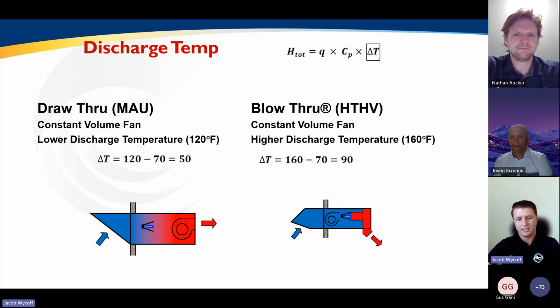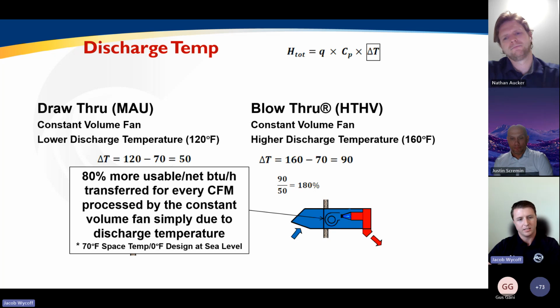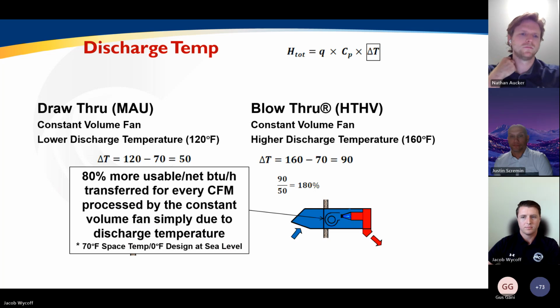It's going to have a 90 degree delta T above the space temperature. That results in an 80% difference, which is going to directly relate to 80% more usable or net BTUs transferred for every CFM processed by that constant volume fan.